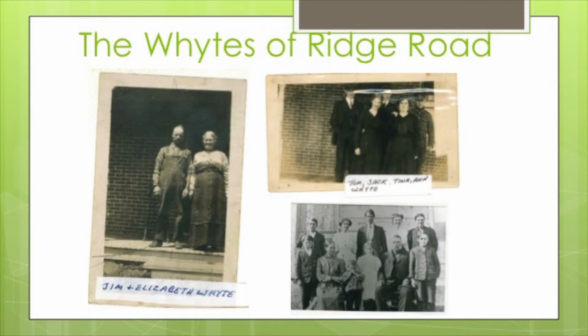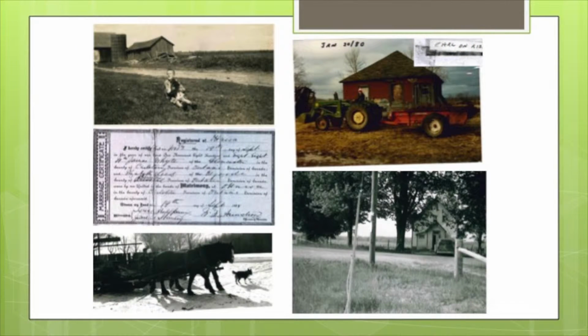Because these two farmers are still alive today, albeit not on their farm because of NCC expropriation, we got to interview them and create a new collaborative history that didn't only showcase the Powell House, now renamed the Whyte House, but it also showcased 3 generations of Ridge Road farmers and, in fact, the entire Ridge Road community.